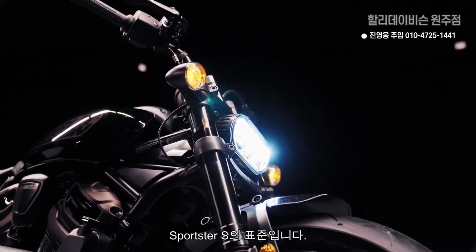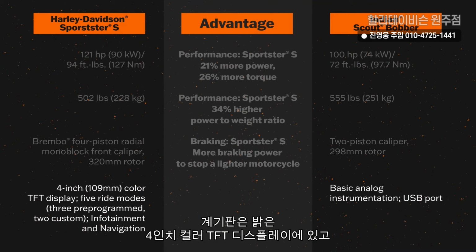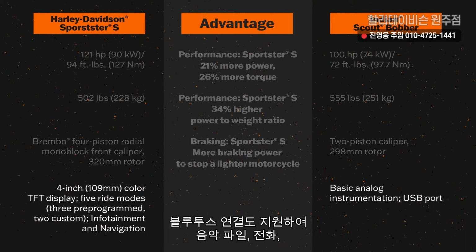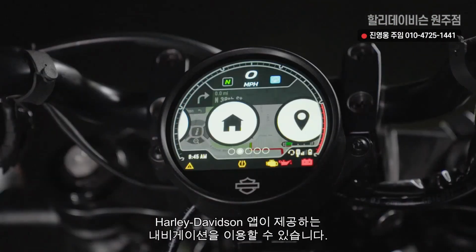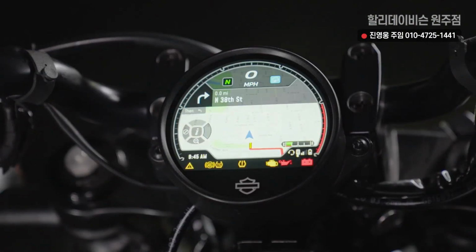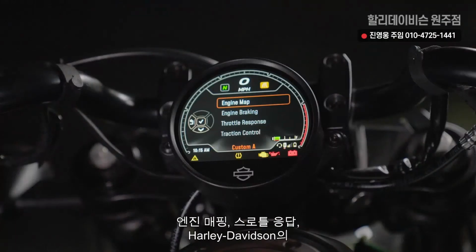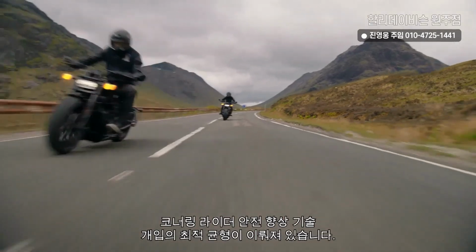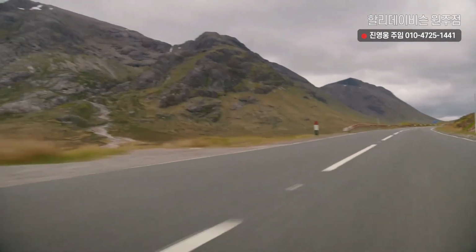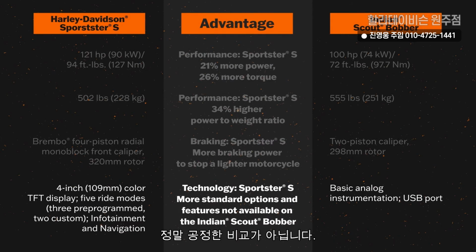Full LED lighting is standard on the Sportster S. Instrumentation appears on a bright 4-inch color TFT display that also supports Bluetooth connectivity, providing access to music files, phone calls, and navigation supplied by the Harley-Davidson app. The Sportster S also has 3 ride modes that combine the optimal balance of engine mapping, throttle response, and intervention of cornering riding safety enhancements by Harley-Davidson. Your car may not even have all of this tech. This really isn't a fair fight.